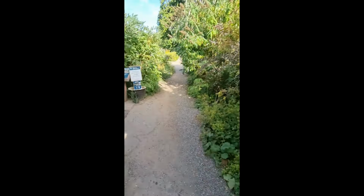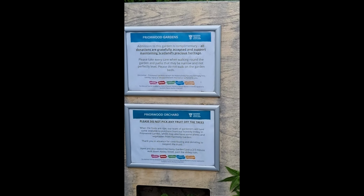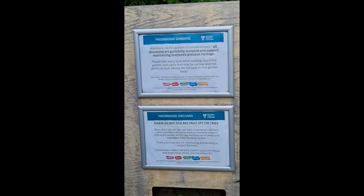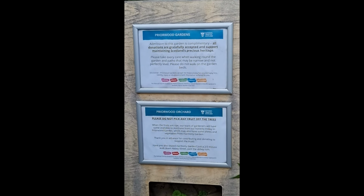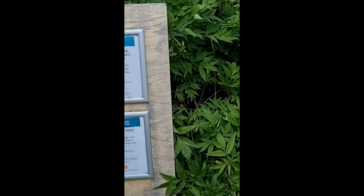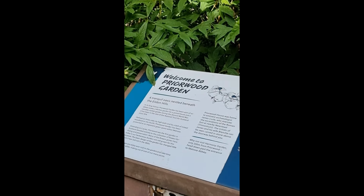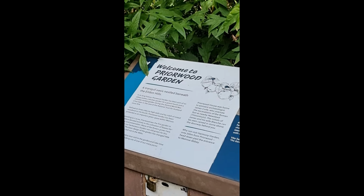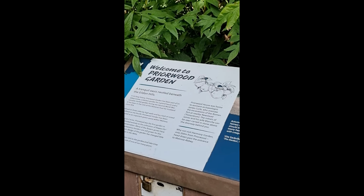Please do not pick any of the fruit off the trees. Admission is complimentary. All donations are gratefully accepted and support maintaining Scotland's precious heritage. Welcome to Priorwood Garden, a tranquil oasis nestled beneath the Eildon Hills.